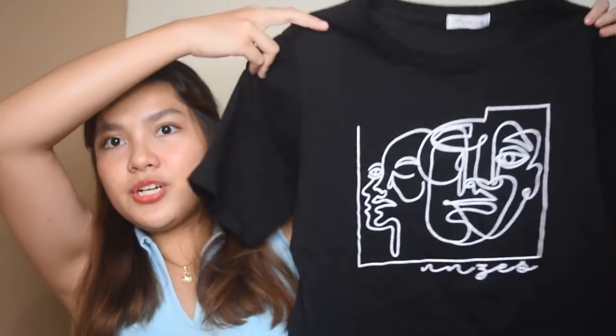Okay, so the next one that I got is this shirt. So, ayan. Very simple shirt lang din na meron lang siyang design na something na hindi ko kayang i-explain. But ito yung mga aesthetic na mga design na nakikita natin sa Pinterest. So, ayan lang siya. And also, medyo may galakihan tong shirt na to, which is what I love sa mga shirts, no? Mas maganda yung mga oversized shirts ngayon.